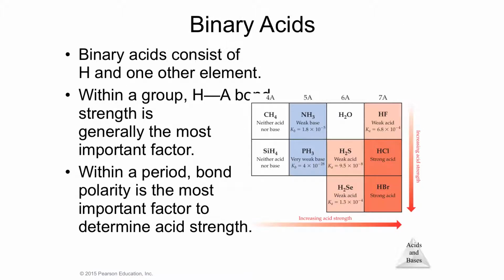A couple of these other trends that you've learned in other chapters will make sense if you use them here. Okay, so let's go down a column. As you go down a column, the bonds are farther and farther apart. The element is bigger, and the bigger element can't crowd in close to the other one, and so the bond is farther away. The farther away that bond, the weaker it is. Just like two magnets held farther apart. The farther you hold a magnet, the weaker the attraction is. The closer you put it, the stronger it is.